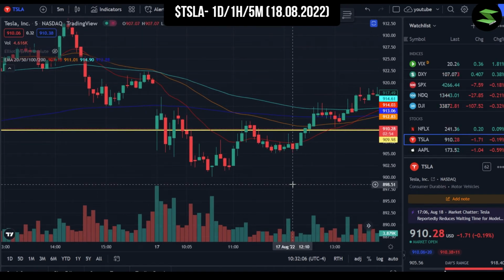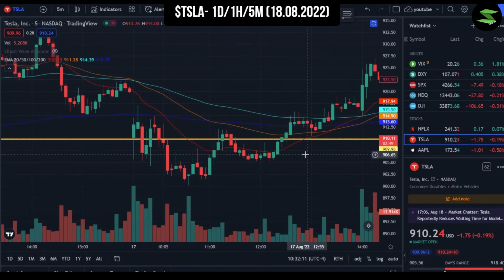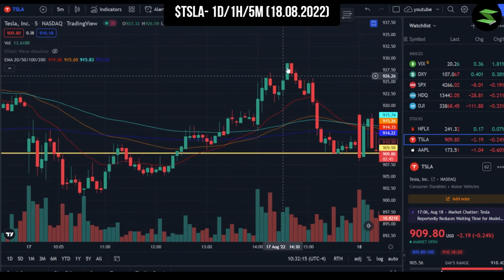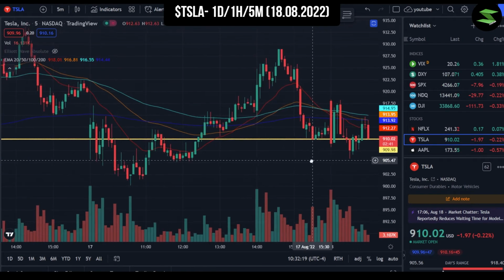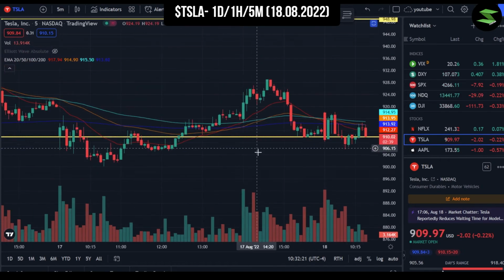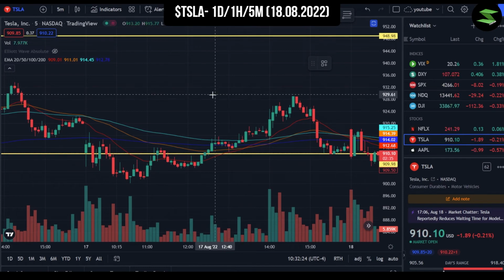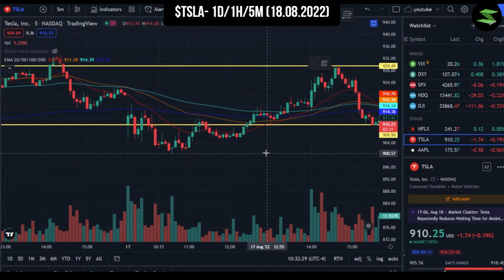Now, there is something specific related to this $910 level. If you guys see, it kept coming back to the $910 level. Went again, came back, and it acted somewhat like a CPR, which, if you don't know, is a pivot range. Now, if I were to mark a pivot range over here, it would probably be somewhere around this level being the top pivot and somewhere around this level being the lower pivot.